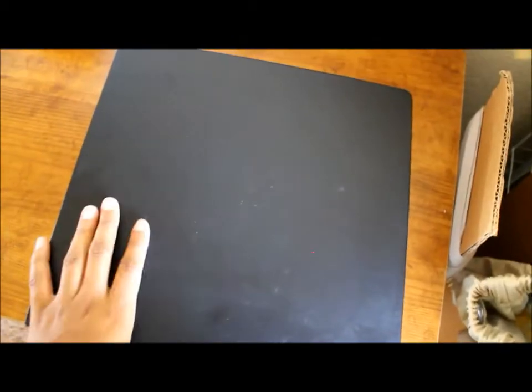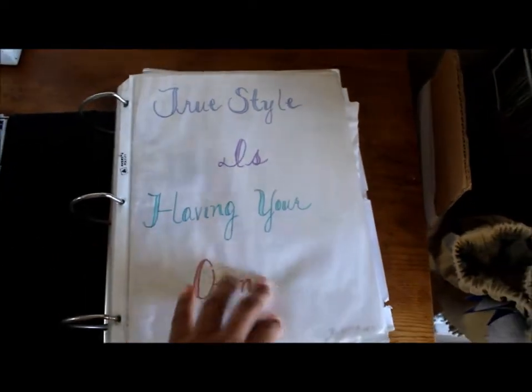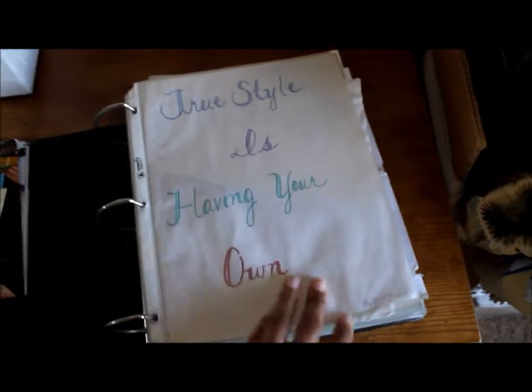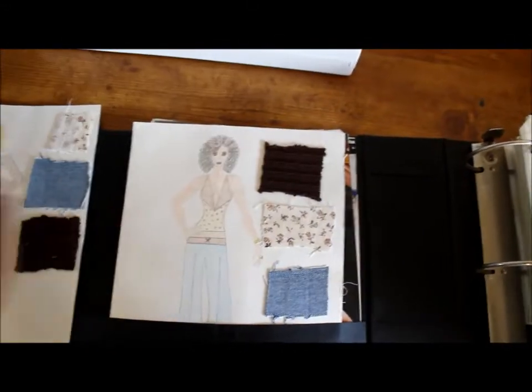I guess I'll take this down and show you. Hold on. So this is my big book of sketches. It's just a plain black binder. It's really thick, as you can see. And inside, I had my brother write this for me years ago. It's been like 6 or 7 years since he wrote this. It says, true style is having your own. And then over here, I have a design. Scratch that. Designs that I drew.